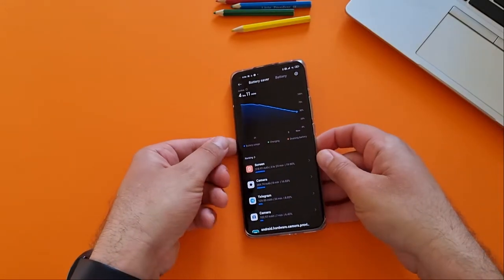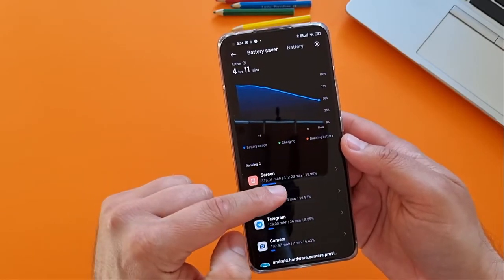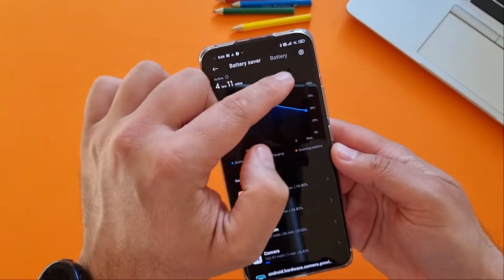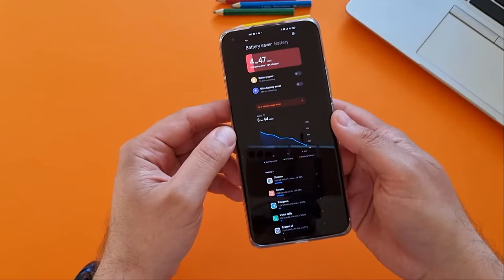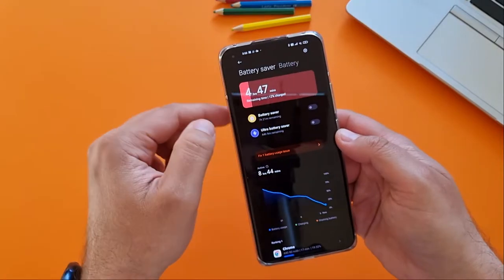But see something, guys, I have some real data here. One of the first times I was using my phone, I was able to make 3 hours and 23 minutes screen on time and had 48%. Another very good example, I was out all day with the family, and here, see, still left with 12%.